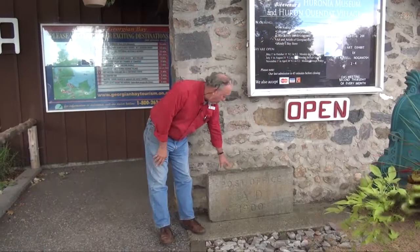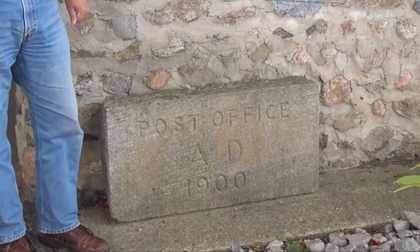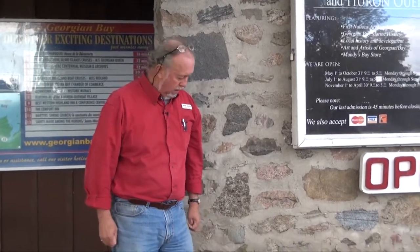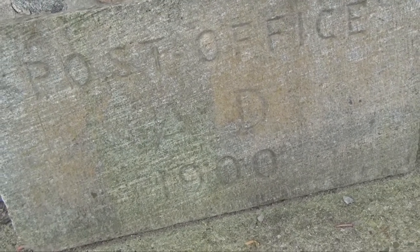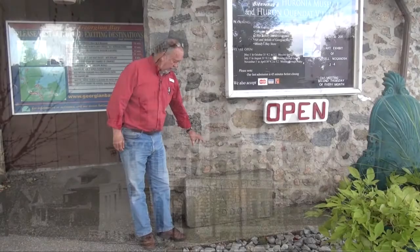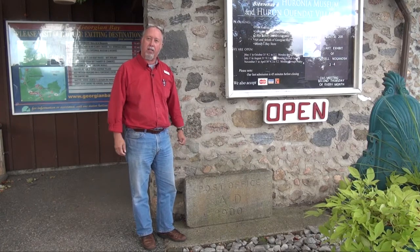So this very nicely carved stone, of course, says Post Office, AD 1900. Midland actually got its first post office in November of 1872 through Thomas Gladstone, who was really the first retailer in Midland. But his facility was rebuilt in 1900, and a portion of the Georgian Hotel, which the Gladstone family owned, was turned into the post office. And so from 1900 until the Canadian government built what was both a customs house and a post office at what is now the town library, which was 1913. So that dedication stone is still on that building. But this dedication stone came to the museum sometime in the 1940s, and we've had it sitting here adorning our front entrance for the past 37 years.